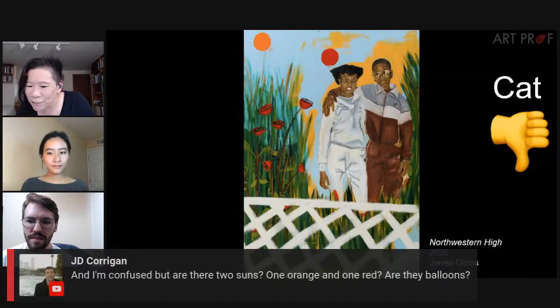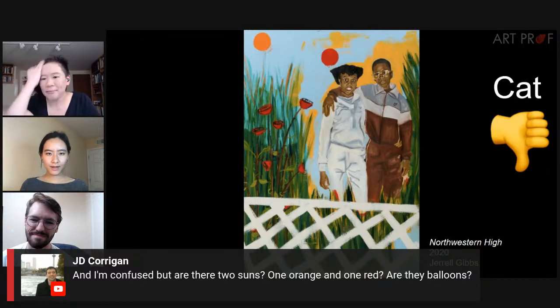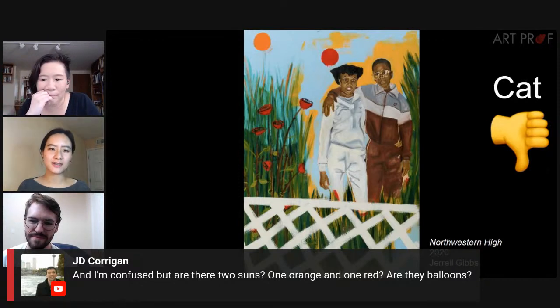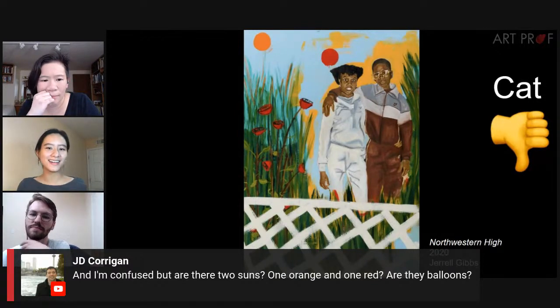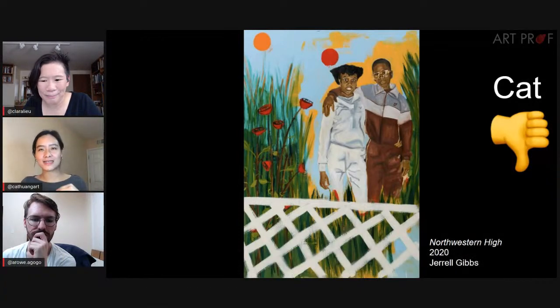Wrong image, wrong comment. JD Corgan says, I'm confused, but are there two suns, one orange and one red? Are they balloons? What's your theory, Kat? I think, again, it's some sort of abstraction, some kind of stylization. I like it. I think that it adds some more interest into the painting, because without that second sun, it is just a friendly, sunny, outdoor, backyard image. But suddenly, with that second sun, I think it lends itself to the dreamlike quality Alex spoke of earlier.